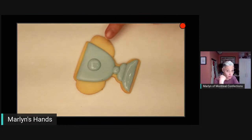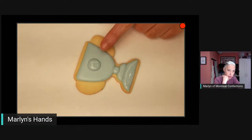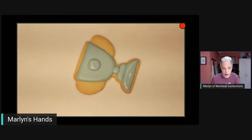Another thing you could do is use an M&M type thing if you want, and then it'll add a little punch of color right there, and you'd instantly get a spot to write your number one, number two, whatever, a star.